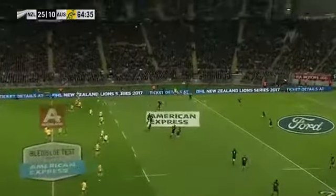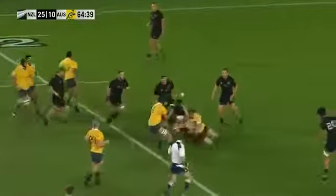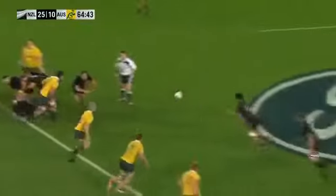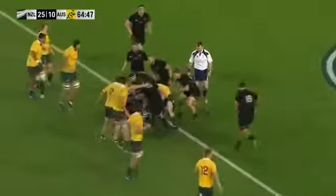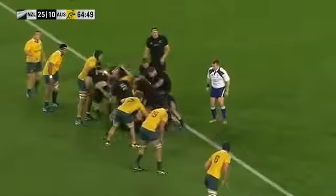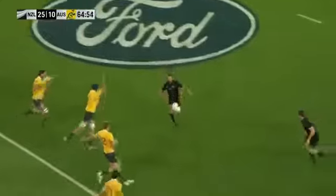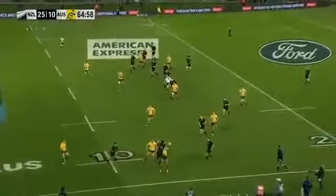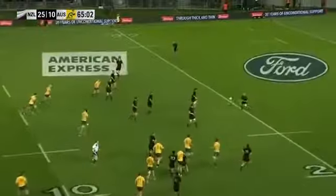Wallabies. So the kickoff made by Foley is taken down by Retallick. Kerr-Barlow. Ardie Savea, with some fresh legs on the park, with 15 to go. Now Cruden, just a little jab with the left boot. Julian Savea tries to get it, kept in the field of play by Crotty.